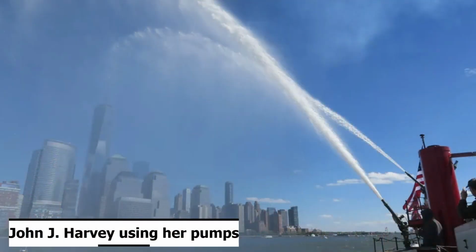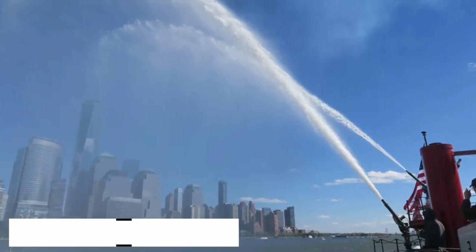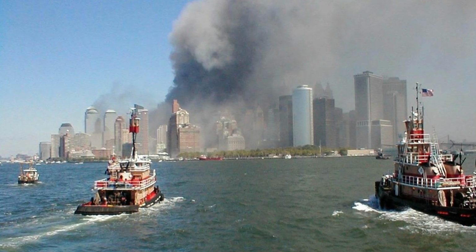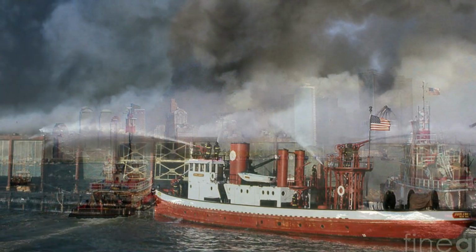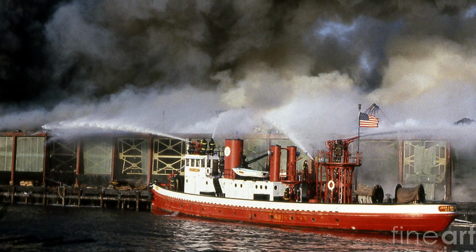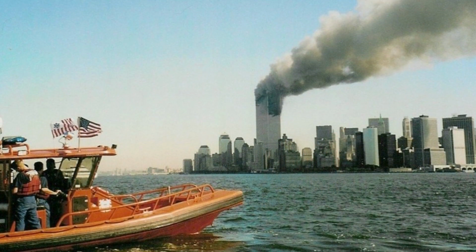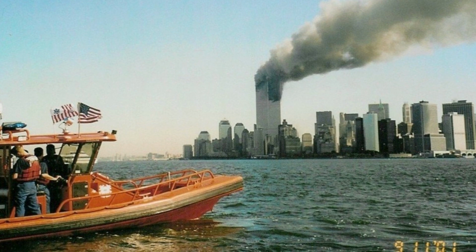Due to the lack of water, officials radioed John J. Harvey, asking if her pumps were still operational, and the crew responded that yes, the Harvey was fully functional. She was then instructed to drop off her passengers as soon as possible and return to the disaster site as Marine 2. Alongside 2 other fireboats, the John D. McKean and Firefighter, she pumped water at the site for 80 hours until the water mains were restored. Due to her valiant efforts and that of John D. McKean and Firefighter, the firefighting response to 9/11 was successful.